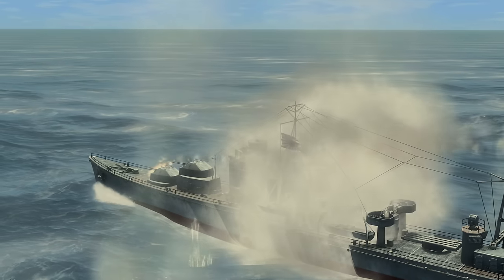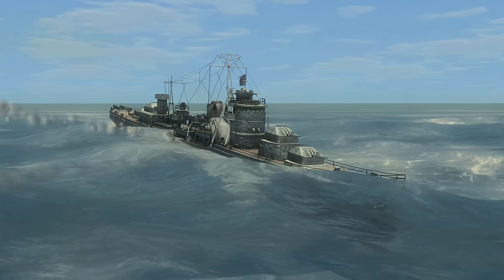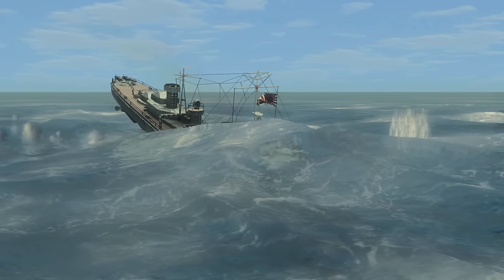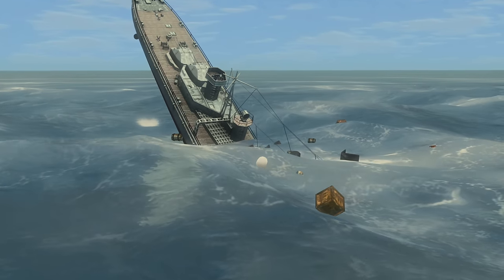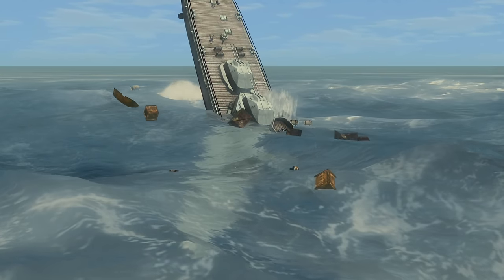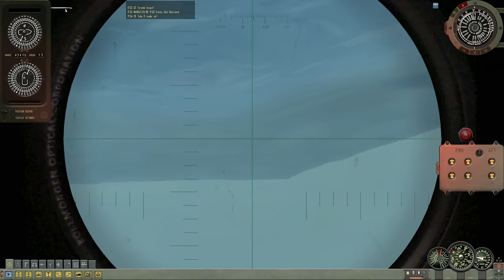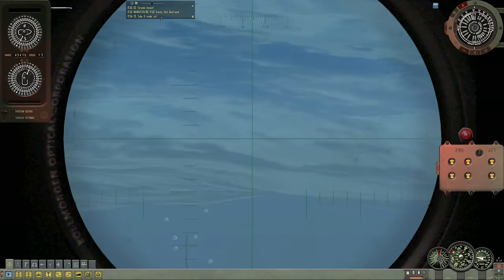Torpedo in the water. Well, we got a hit. One of the torpedoes hit. The other one, as you can see, is still running. Missed. I think the first one missed. It went in front of the destroyer. But the second one struck home and the enemy unit destroyed.